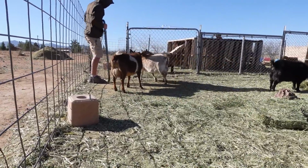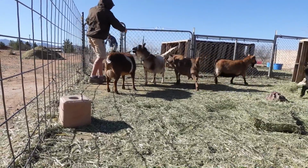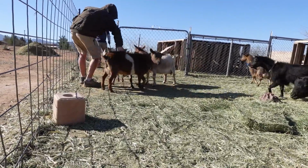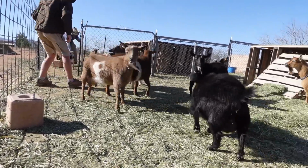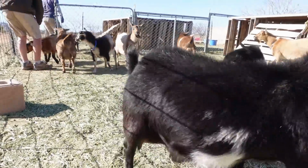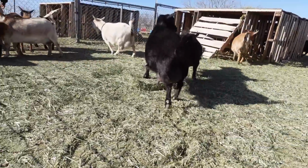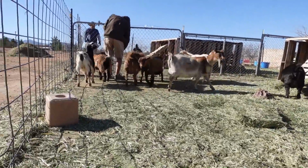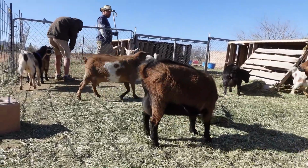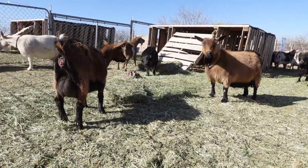Look at those pretty udders. Little Abilene's udder. She's got a really nice udder. Let's see if Lodi will give us a shot. She's got a hairy udder. Hi, Lily. No! Lily's udder's giant. Little Maybelline.